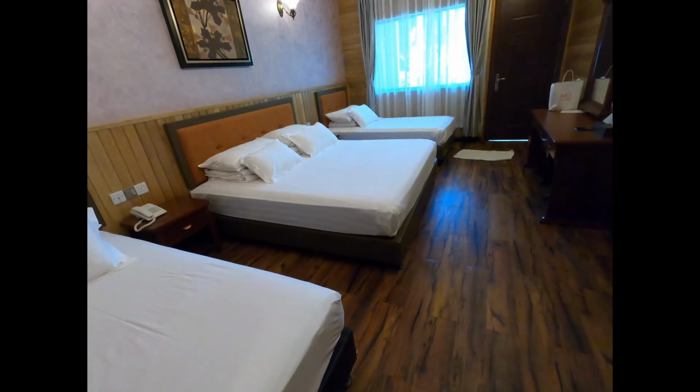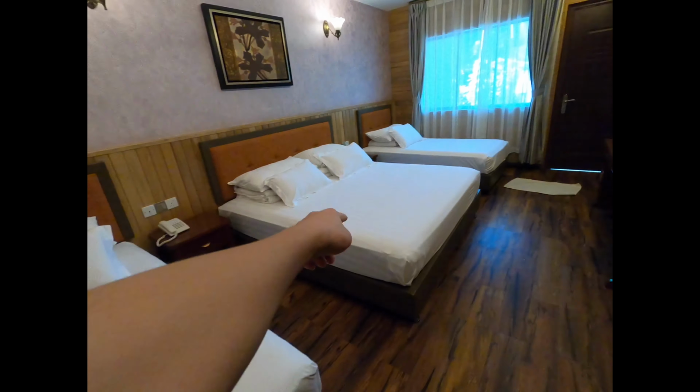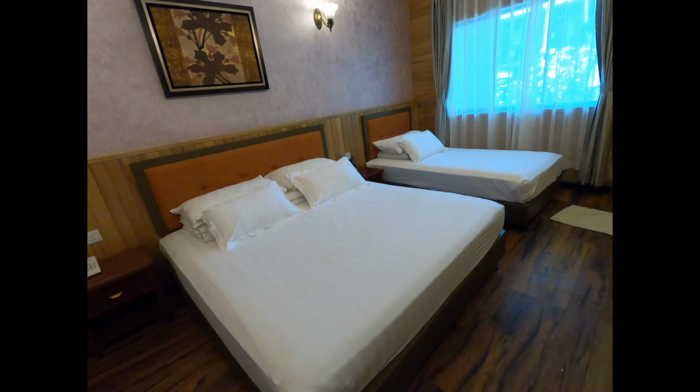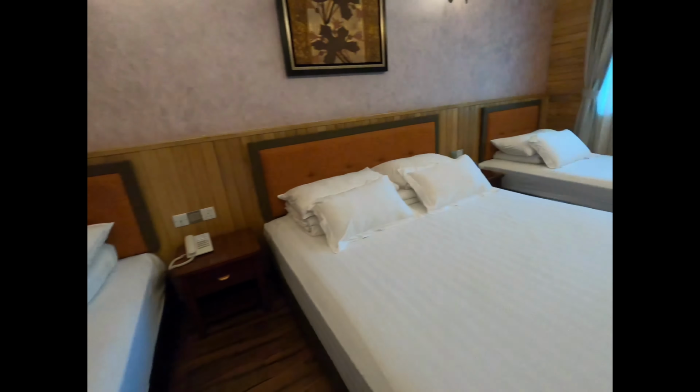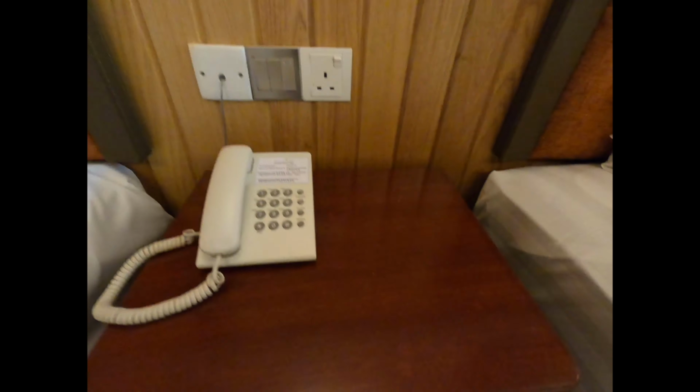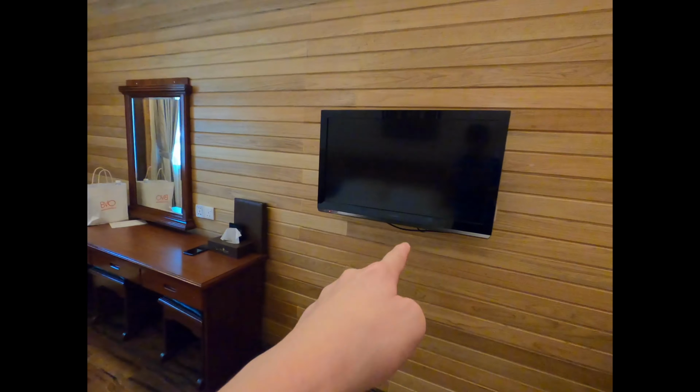Now is the time to look at this. One, two, three. Three beds. This one and this one, these two are single beds and this one is a double bed. Never seen this thing like before. We also got a fan up here, a phone, a cupboard right here, and over here is the TV.